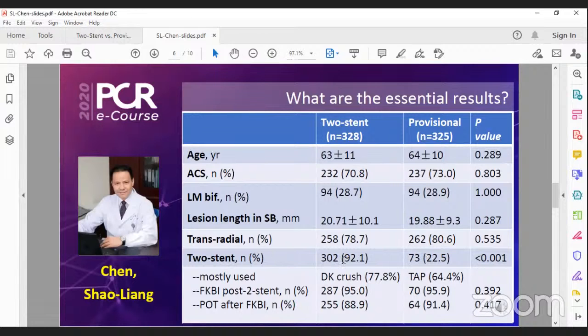2 stent technique was performed in 92% here, and in the provisional group, as I told you, 73 patients were crossed over. The DK crush, 3/4 of the cases. The other was culotte. And here, if you performed a 2 stent technique, it was TAP technique. Final kissing balloon, 95% in the 2 stent technique. And if you perform the 2 stent TAP, you would perform also 96%. And POT after final kissing balloon was performed in 90% of each group.